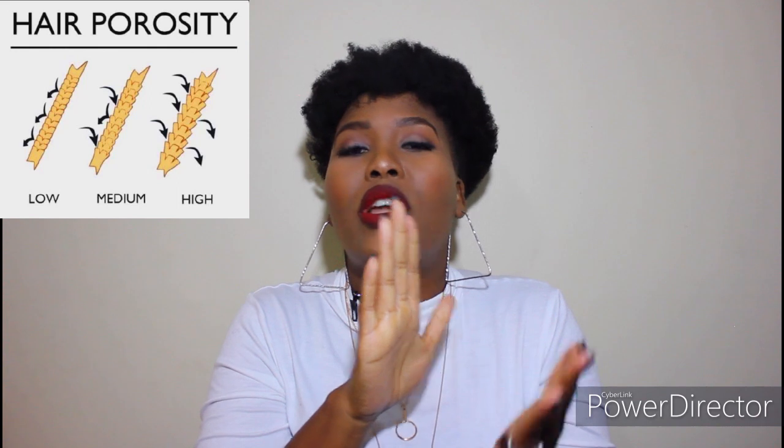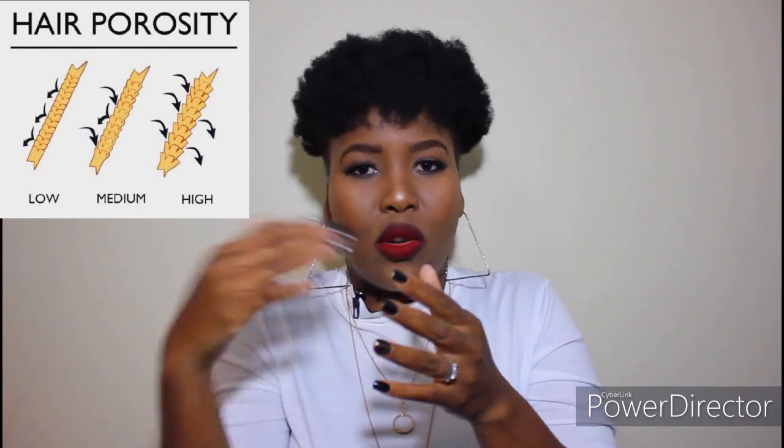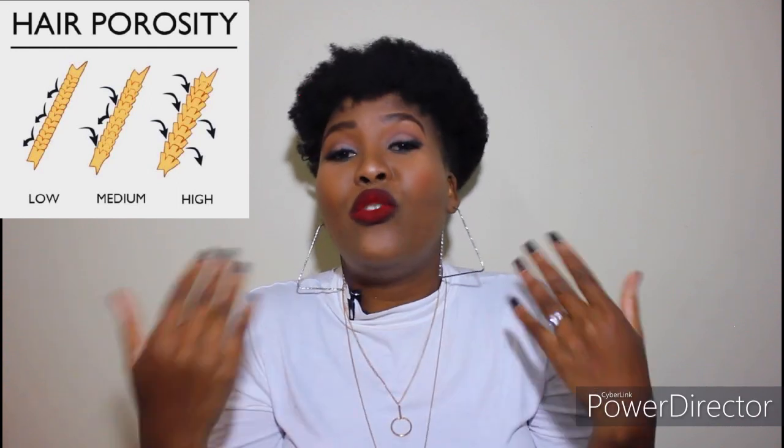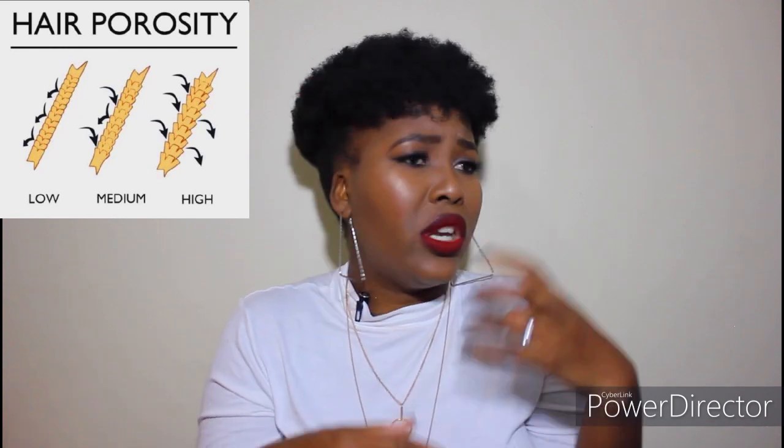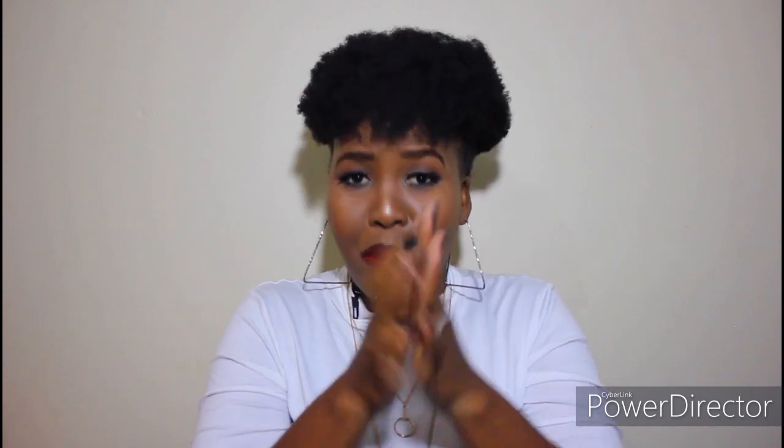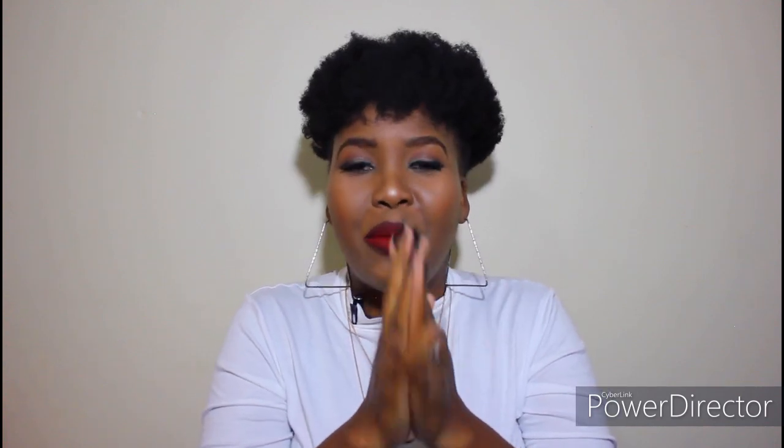And then if you've got the middle one, which is not high, not low, the mid one, then you've got the ideal porosity, because you can get away with heavy creams, you can get away with light creams, you can get away with heavy oils, you can get away with light oils. So in my case, I've got the middle one. Thank God I've got the middle one.